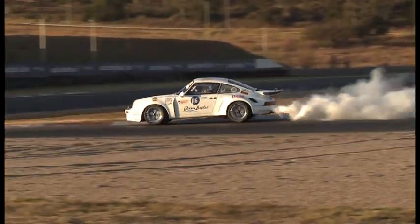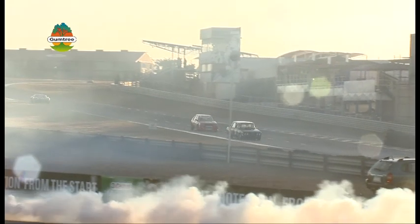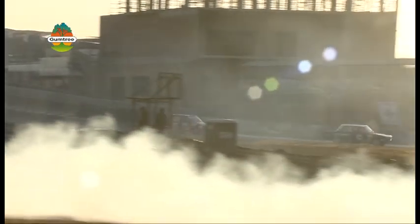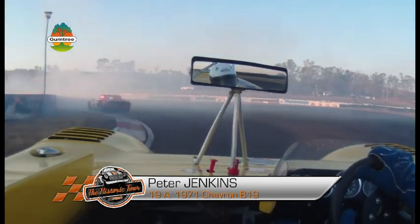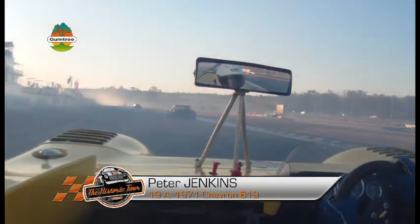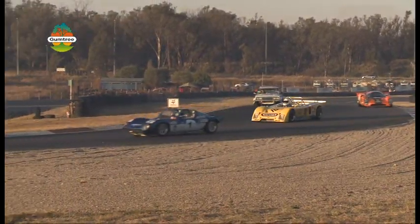George Avakomidis is not having a good day and his car is smoking badly as he cruises around the track. He will definitely have to retire the Porsche as the smoke is creating a visibility problem for the other drivers on the track. On board with Jenkins as he comes onto the main straight, and you can see just how difficult the smoke has made it to see at certain parts of the track. Avakomidis retires his Porsche between turn one and two, and that puts an end to his bad day at the races.